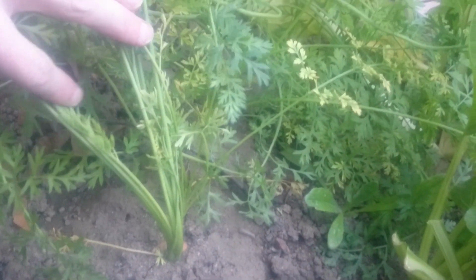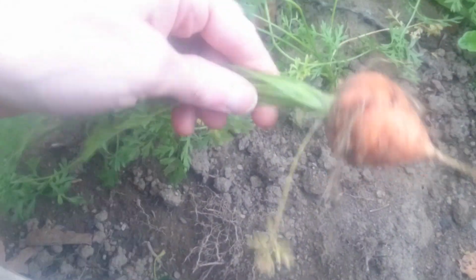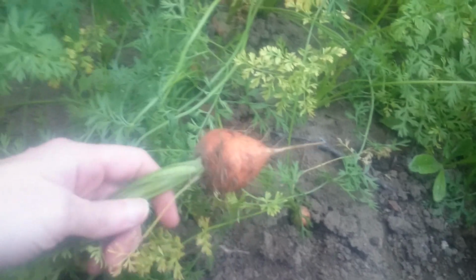And then these carrots are actually doing alright over here. They are the funniest little carrots because they come out round. And they're not as little as the other ones. That's a pretty good size one right there. I was thinking if I cut the top off and put it in a soup, it'll be like a little potato. It'll be like a little orange potato. Haha, I don't know.